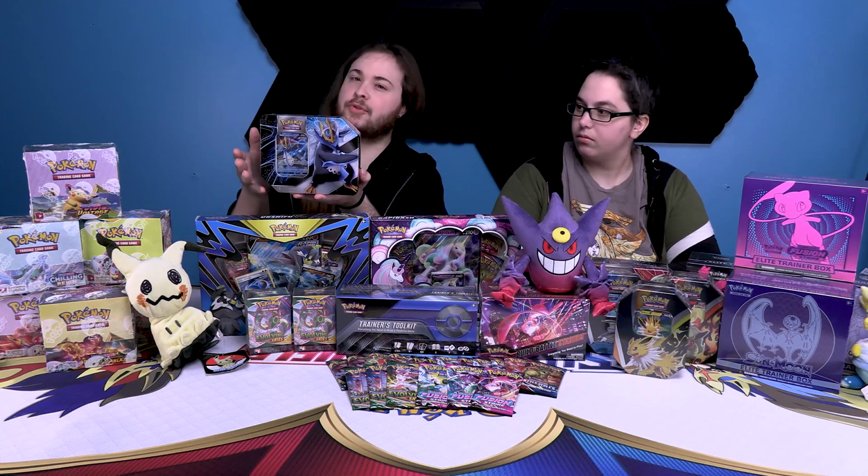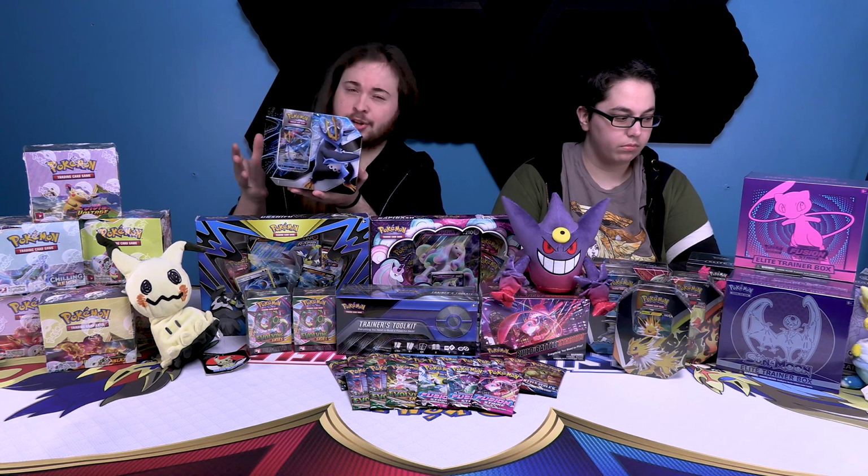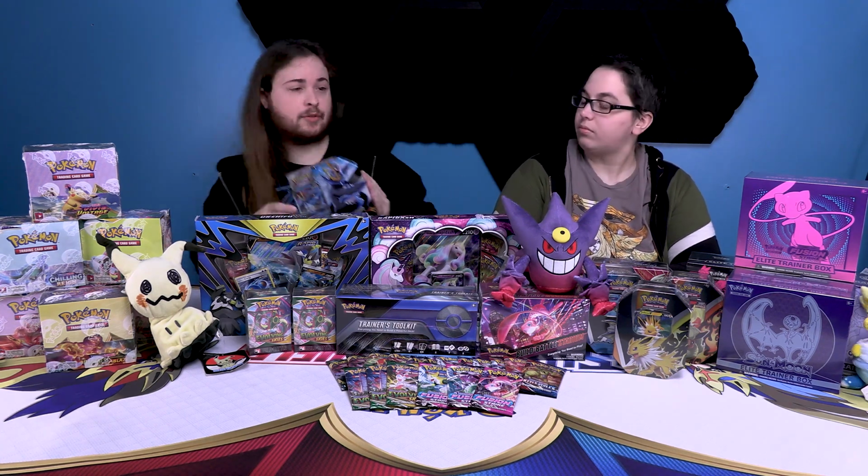Usually about 5 TCG booster packs. And then a code for the online game as well if they're starting to get into that. Also great for the collectors who have a particular Pokemon. For example, we've got the Evolutions over here. Those are really popular. Great for everyone.